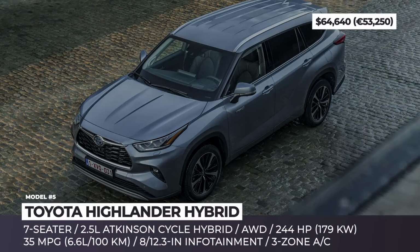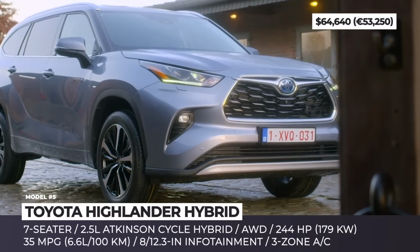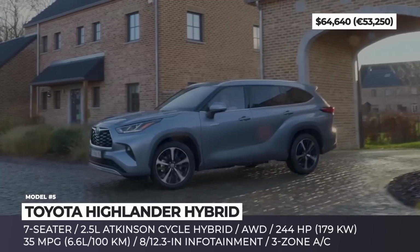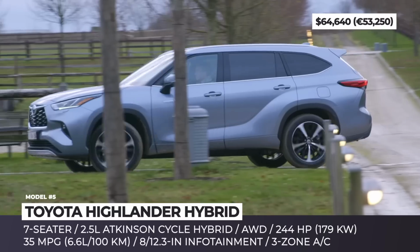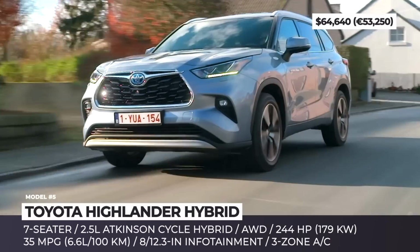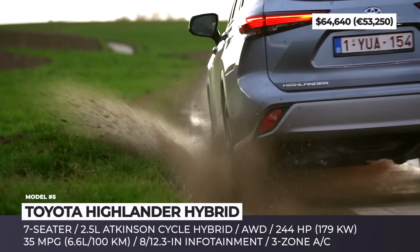Toyota Highlander Hybrid. Fully redesigned for the 2020 model year, the new generation Highlander Hybrid finally launches in Europe, trying to establish Toyota as the continent's largest hybrid SUV supplier. The model arrives powered by a 2.5-liter Atkinson cycle engine with front and rear electric motors.